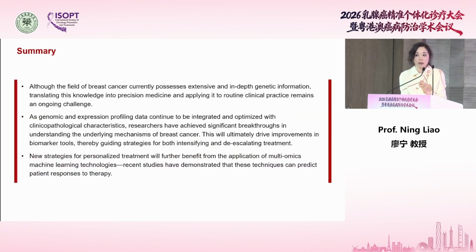So to summarize our findings, as genomic and expression profiling data continue to be integrated and optimized with clinicopathological characteristics, research has achieved significant breakthroughs in understanding the underlying mechanisms of breast cancer. And this will ultimately drive improvement in biomarker tools, thereby guiding strategies for intensified and better treatment. Thank you for your attention.